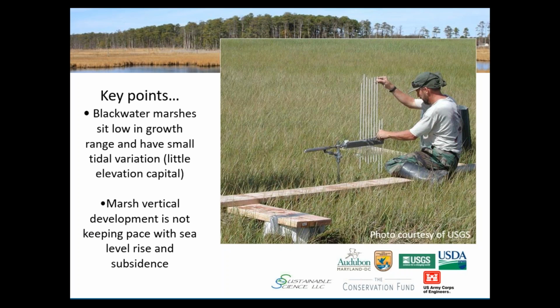So what that tells us is, future sea level rise and subsidence is going to continue to drive marsh loss on the refuge. Now, hopefully that rate of change will be significantly slower now that we've removed nutria, but moving forward, even without nutria, we can still expect a certain amount of marsh loss on the landscape.